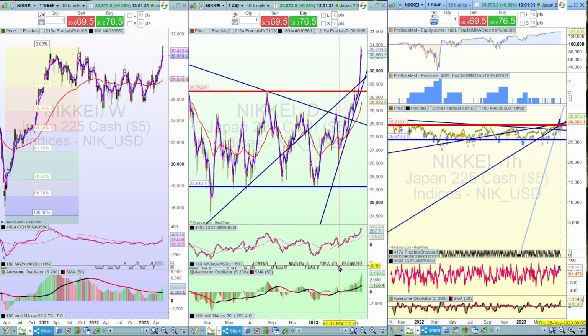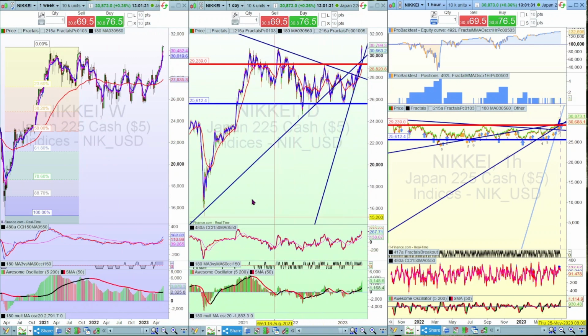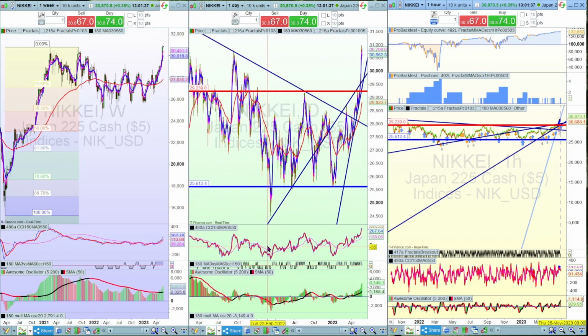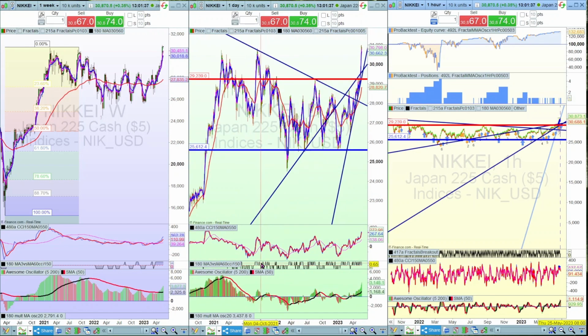Again, if I zoom out, look at the November 21 period, which is back here. Again, notice there were a couple of long trades signals, but again that would have been against your weekly trend. So again, always follow the weekly and daily trend to make sure they're both aligned before going long or short.